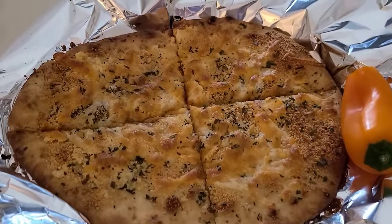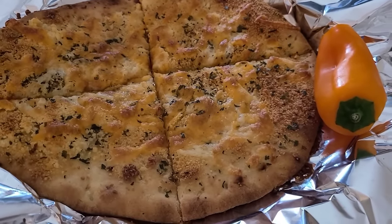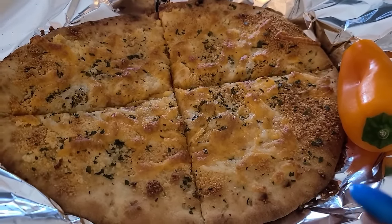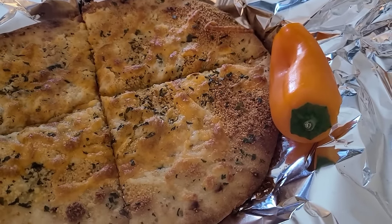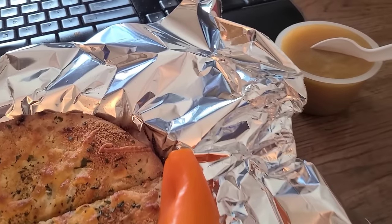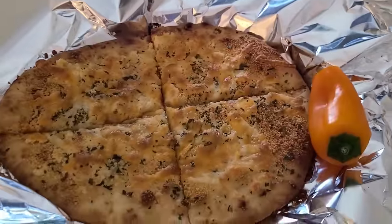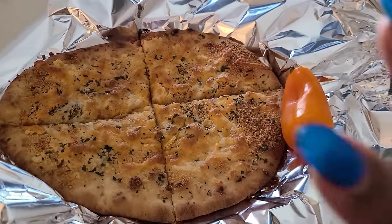Y'all, this is dinner. I'm working late tonight because I'm gonna be off tomorrow because Tony's surgery's tomorrow. I did Parmesan cheese flatbread with parsley and a sweet mini pepper and some applesauce and some sweet tea. And that is what's for dinner today, y'all. Tweedledum and Tweedledee. See you tomorrow.